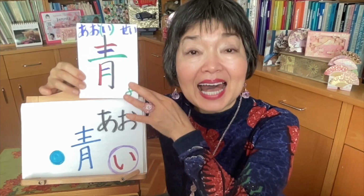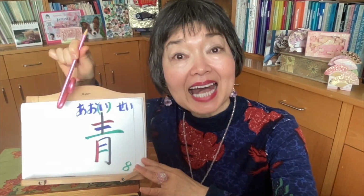The next kanji is this one, and the meaning is blue. Ao, ao. And just the same way, ao, this is the noun. And aoi, the i-adjective, also the meaning is blue. We can pronounce this kanji ao or sei.